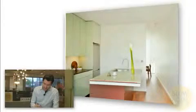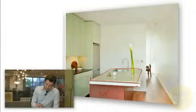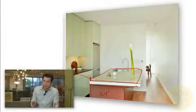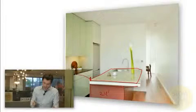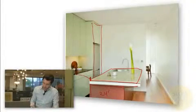So if we have a look in detail, the island has an overhang, so it allows for counter seating. So the distance here is 24 inches deep. The distance between the edge of the counter and the back counter is pushed in a little bit. It's probably just under 3 feet. And then you'll notice they've tucked the fridge into this floor-to-ceiling pantry volume at the end.